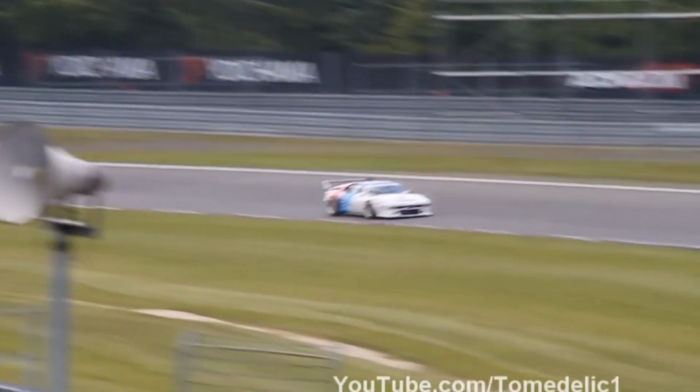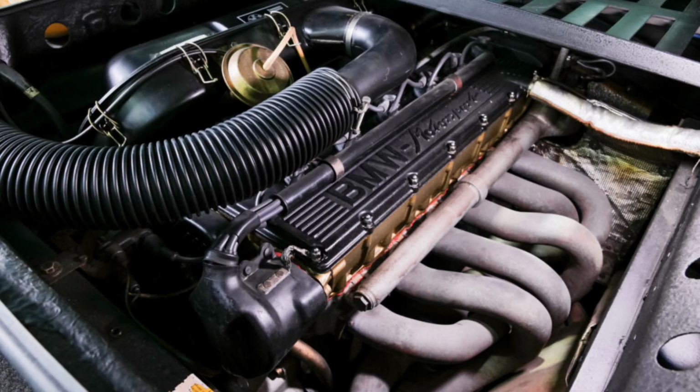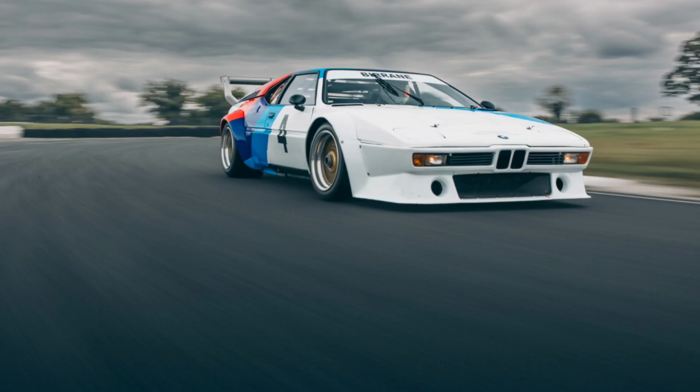Jump forward to 1978. BMW wants to go racing and take out Porsche, so they actually hire Lamborghini to help them make a homologation supercar to let them go racing. Using a lot of inspiration from the BMW Turbo with that wedge shape, and now using a brand new 3.5 liter straight six making like 280 horsepower, this thing is shaping up to be a great race car.